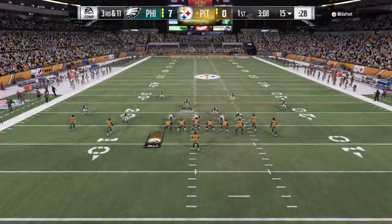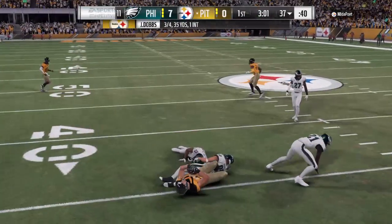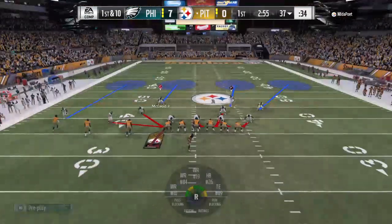Come on, let's go. Out of the gun, Dobbs. Steps away to his left. And he finds McDonald. And he will have a first down as they get him to the ground at the 37. A good pickup there at 22.